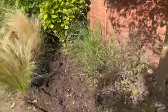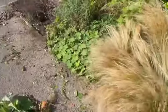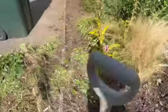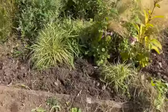Well, that's looking a little bit better. Still pick up all the weeds there. Just not enough room in the bin to take all the weeds. There we go.